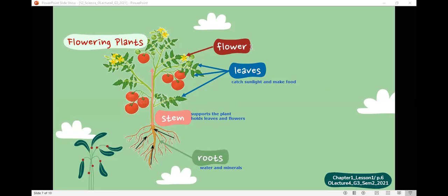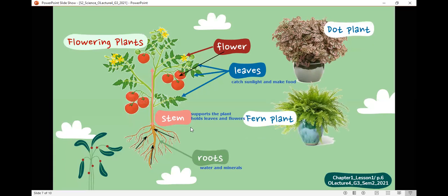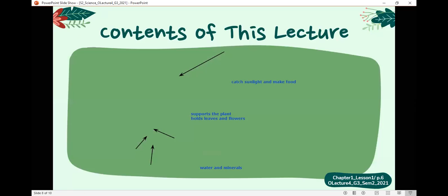The flower will turn into a fruit. Don't send anything in the chat. The flower turns into a fruit and helps the plant make seeds. Tell me, the dot plant and the fern plant, are they flowering plants or non-flowering plants? Non-flowering plants. They do not make flowers at all.